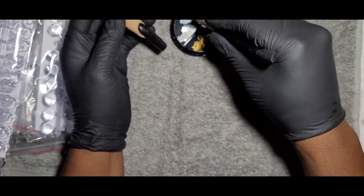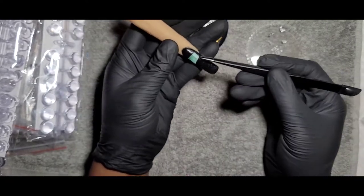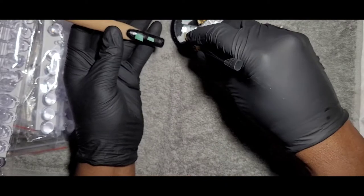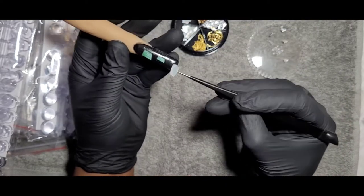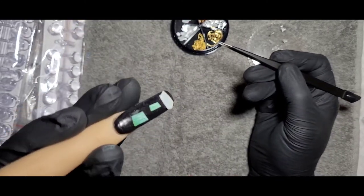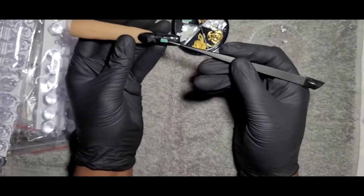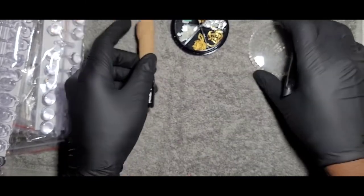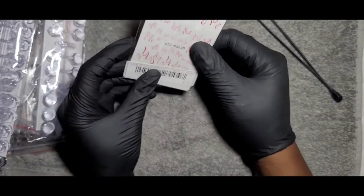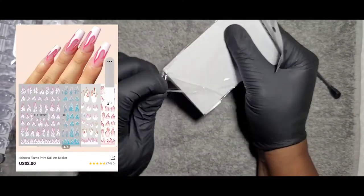And then you have some shells. And these are easy to break. As you see, I just broke that in half to put on the nail. I like the colors. And then you have one that looks iridescent or pearlish. Look at that. Okay. There we go. Take that off. Then you have your foil. Everyone knows what the foils look like. All right. So next, we have some flames, and I do not have these flames. It feels like there's more than one in this pack.